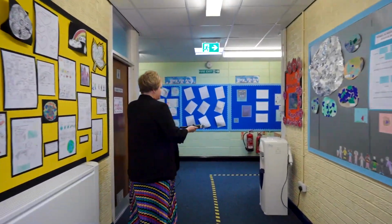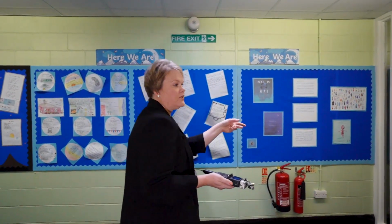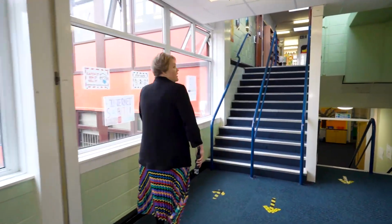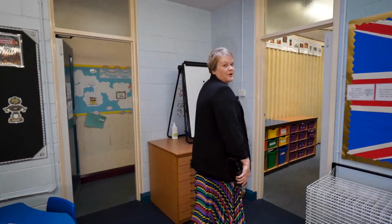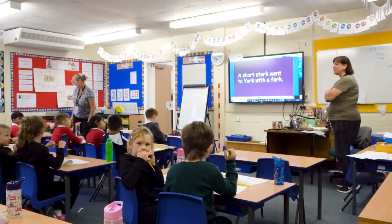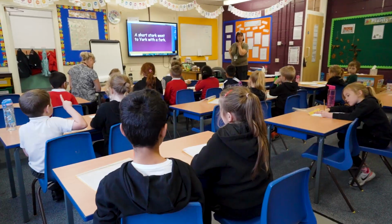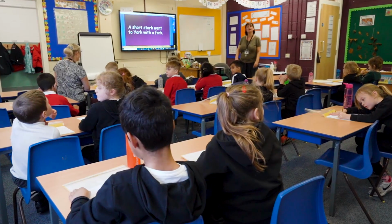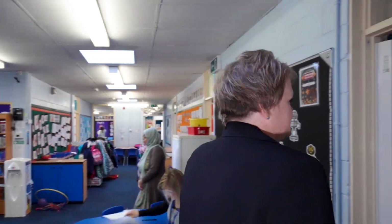Okay, so this corridor splits in two. We have the community aspect of school down here and year two upwards, so we'll go down to year two. On this landing we've got year two, year three and year four. Okay, so welcome to year two. This is Mrs. Holland's classroom. And now we'll go into Mrs. Dale's classroom.